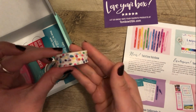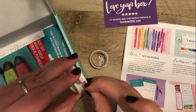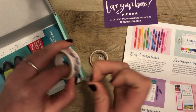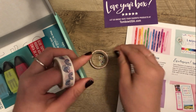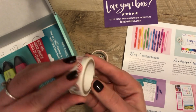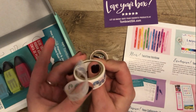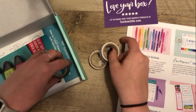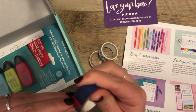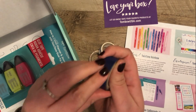So we have this like confetti type rainbow. We have this one with the doodled rainbows. Oh, I'm trying to pull this out for y'all. I don't know why they have to tape it shut. That seems kind of silly. Shouldn't washi just tape on itself? Okay, so there's the doodled rainbows in rainbow order. And then, oh, this is the one I'm the most excited about. It's like a rainbow geometric pattern.